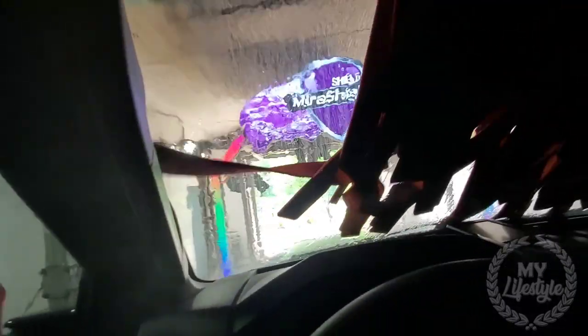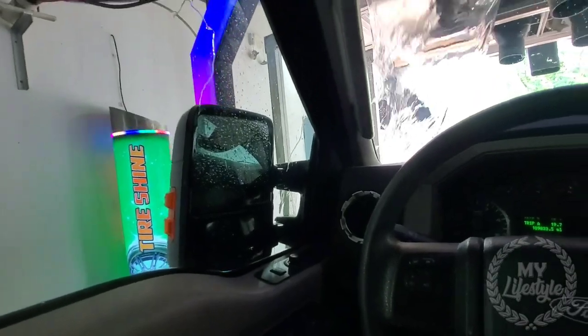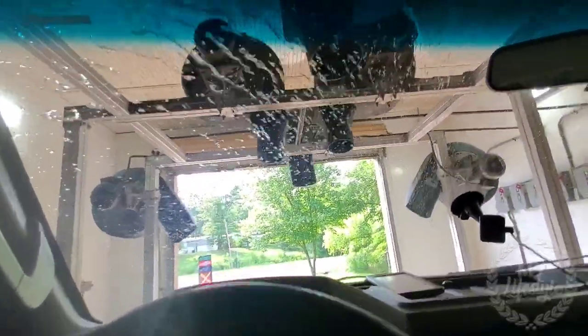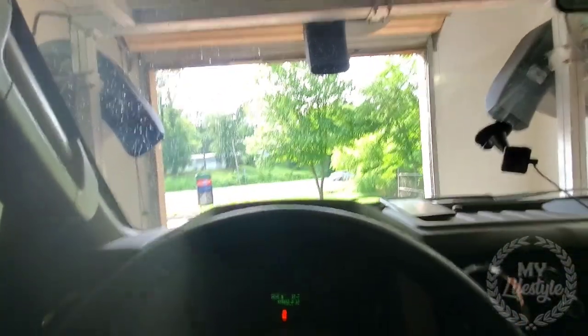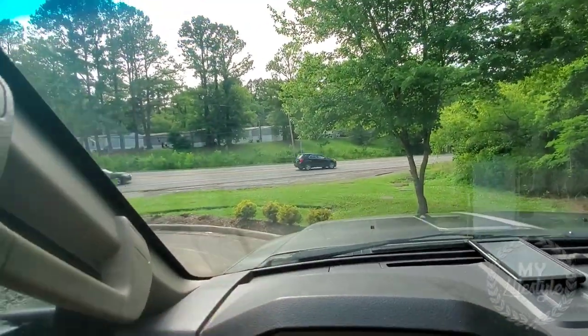What does it say? Mirror shield. Mirror shield. Let's hope I have nothing in the bed of the truck, because I will look like a dingus if I do. It was hard getting in. Let's see if I can get out. Let's see if I can make it out of here without taking some shrubs.